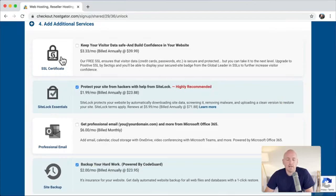The first one, do we want SSL? This is security for your website. It actually already comes free with your website, so I don't know what this is or why you would choose it. So we're going to make sure that that is not checked. Then it says Site Lock Essentials.